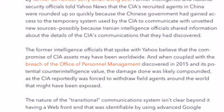Former intelligence and national security officials told Yahoo News that the CIA's recruited agents in China were rounded up so quickly because the Chinese government had gained access to the temporary system used by the CIA to communicate with unvetted new sources, possibly because Iranian intelligence officials shared information about the details of the CIA's communications that they had discovered.